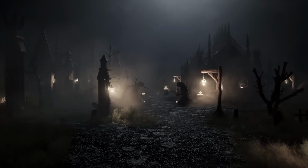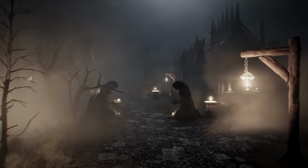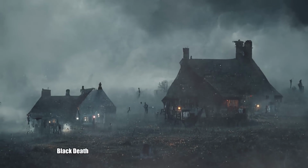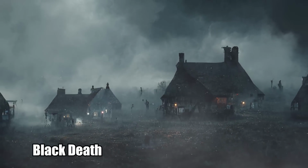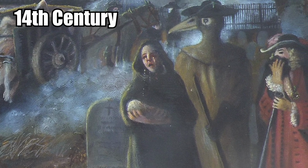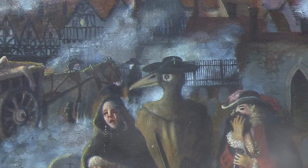The most exciting part of the discovery, though, involves everyone's favorite medieval malady. The abandonment of the village appears to coincide with the arrival of the Black Death, aka the Plague. The plague showed up in southern Germany in the early 14th century. At pretty much the exact same time everyone left the village.